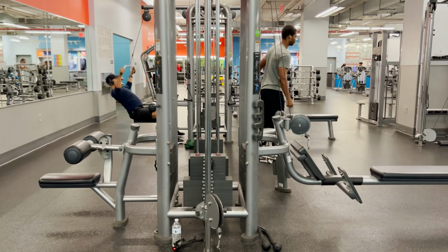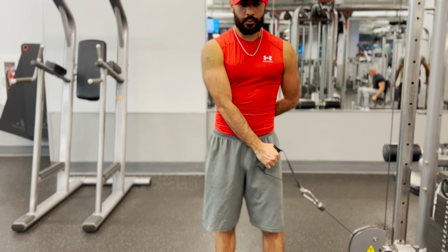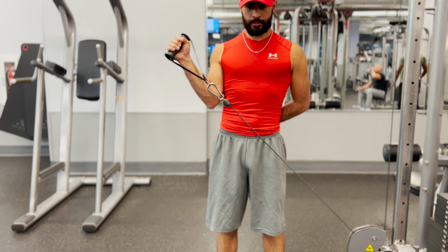So now I'm going to change this camera angle real quick, just for you guys. Alright, so take a look at the external rotation from this angle. So not too low, not too high, right there. Arm is going to be at your side, boom. See, it looks really smooth.